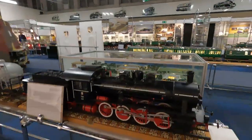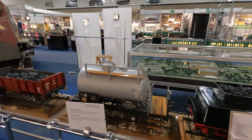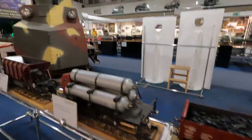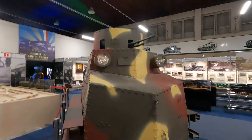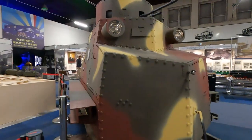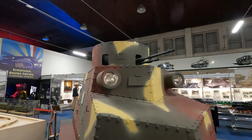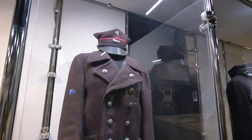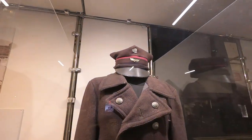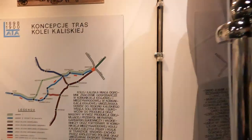Ooh, look at that one. So how about this? From the World War, it looks like. So you had a train car with a gun on it. Wow, or was that to protect the trains? So it looks like we have the old uniforms from the trains. It's in Polish, of course.